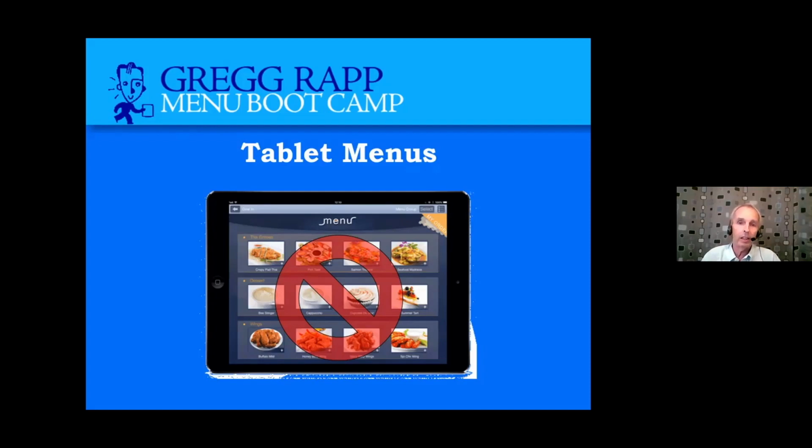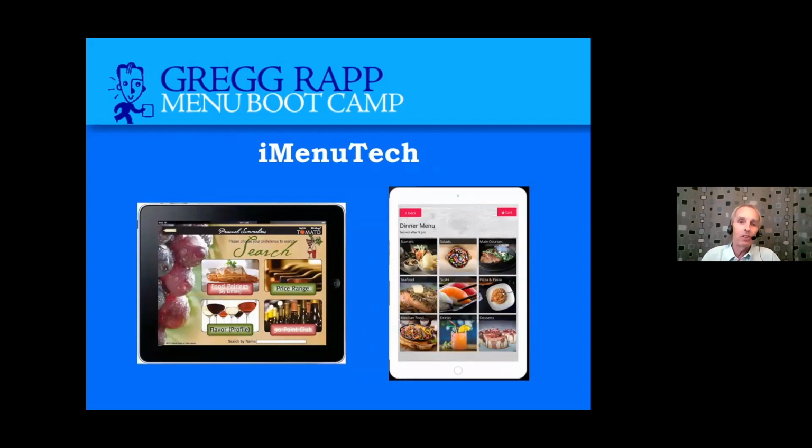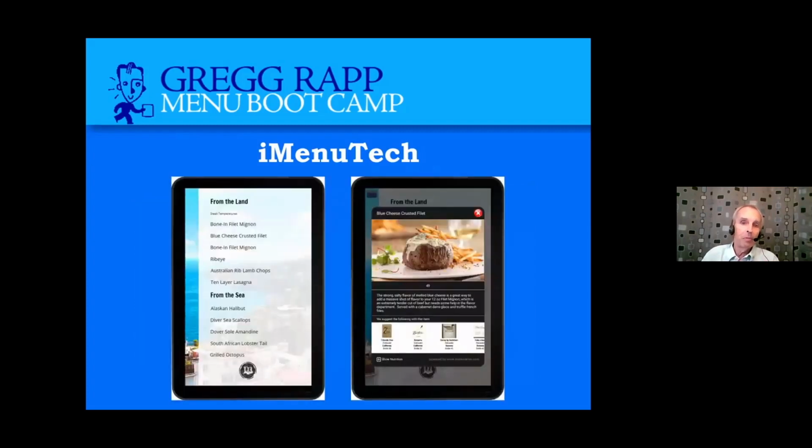I do like, there's a iMenu Tech is out there, and they let you do a menu, and then the menu builds the products, and you can look at the screen just like a regular menu, and then you can dive in and start clicking on items, and it will go to the item, and it gives you a lot more room. It's imenutech.com. Is how you get there.